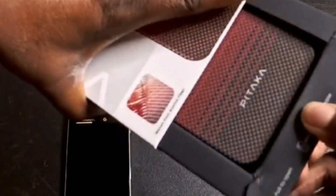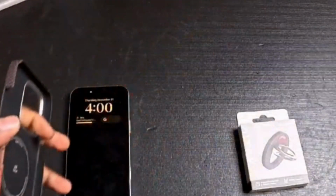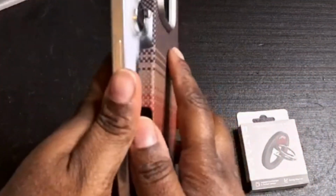So now we're just going to unbox this case like so, and you're greeted with the nice lovely case. It has that woven design. It looks good. It feels good in the hand. This is a very thin, minimal looking case. These kind of cases are for people that don't like to have anything on their phone almost, but they still want a little bit of protection.